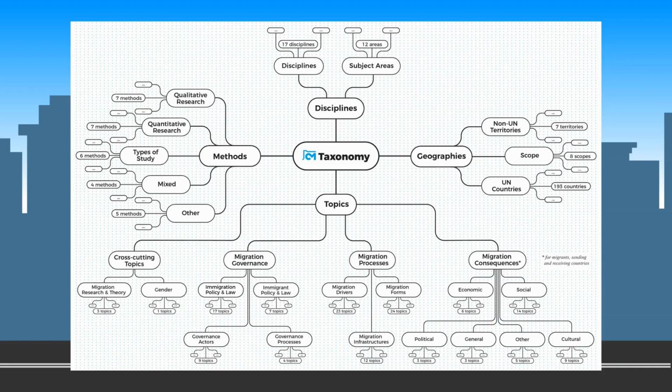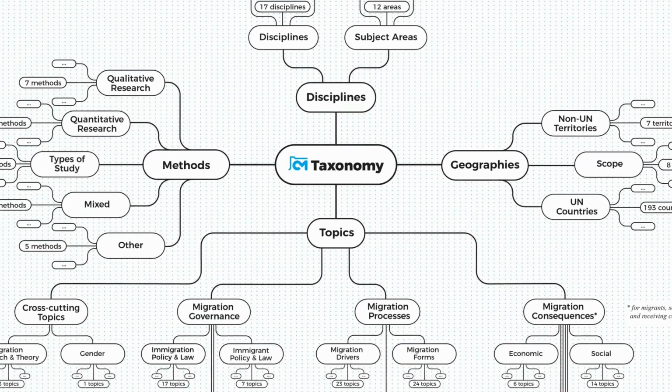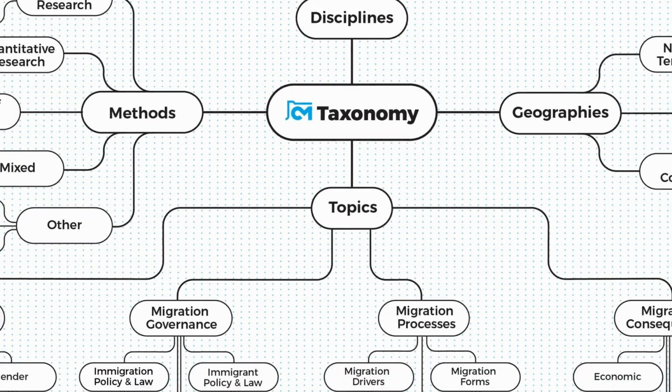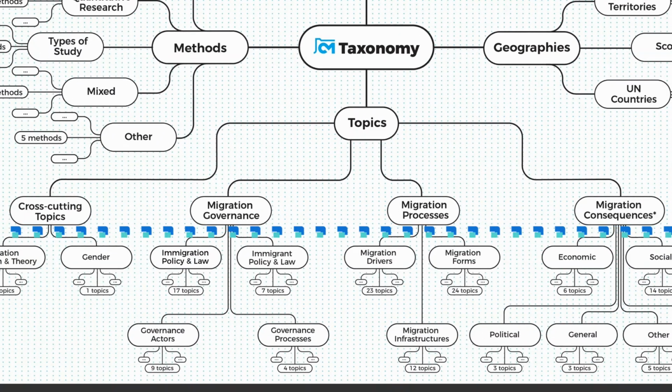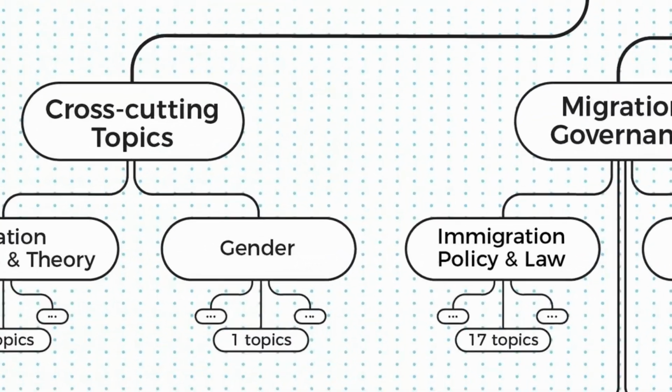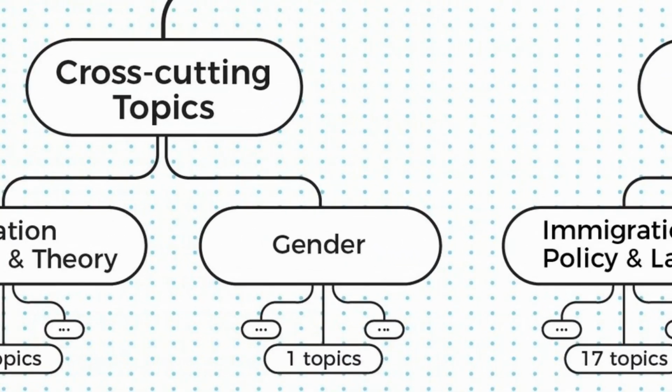To start, let's look at the visualization of the taxonomy developed during the cross-migration project. What we're seeing are 4 ways information is stored on the hub: topics, methods, disciplines, and geographies. Topics include a subset of 4 topic groups that broadly concern migration effects, processes, governance, and cross-cutting issues, an example of which would be gender and migration.